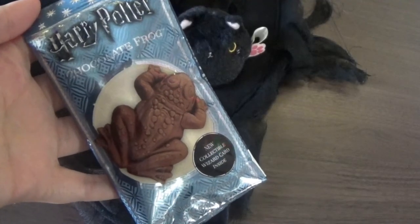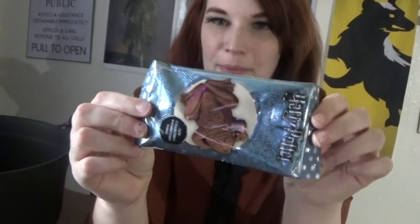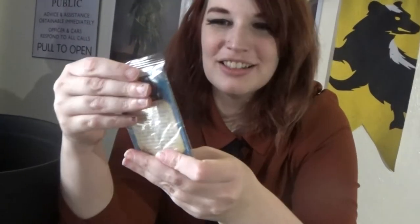Oh, chocolate frogs! I was a little disappointed when I found these because they didn't have the cool case. But I do hope it does come with a wizarding card because, you know, that's the whole thing. So we got our little chocolate froggy. It looks like it's got a Rice Krispies bottom. Holy shit! It jumps! It's jumping around! I got Dumbledore! And it's actually like, there's a 3D effect.